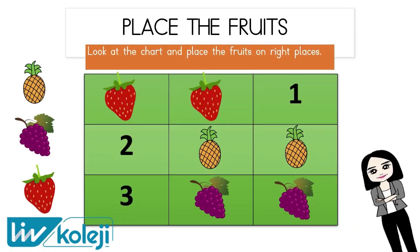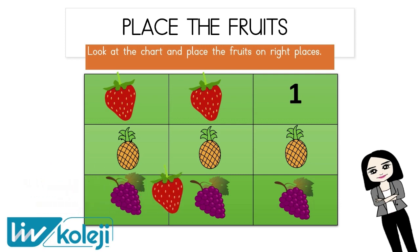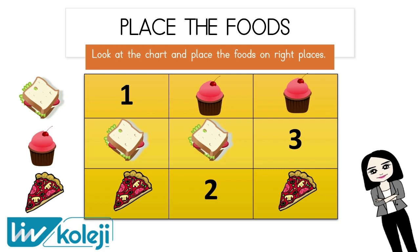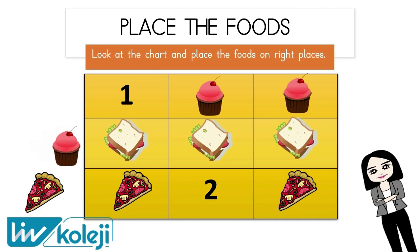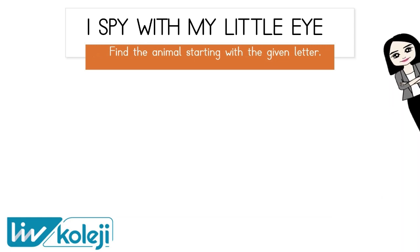Place the fruits. Look at the chart and place the fruits on right places. Pineapple goes to number 2. Grape goes to number 3. Strawberry goes to number 1. Sandwich goes to number 3. Cupcake goes to number 1. Pizza goes to number 2.